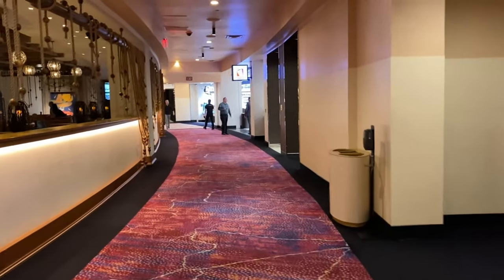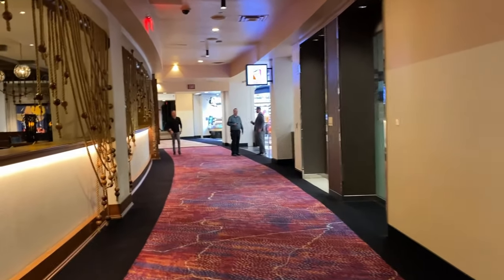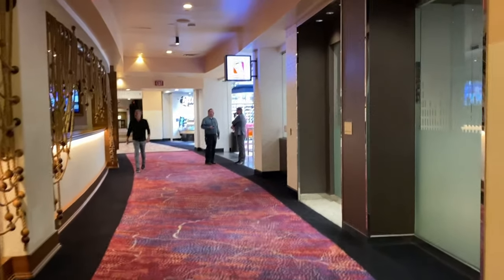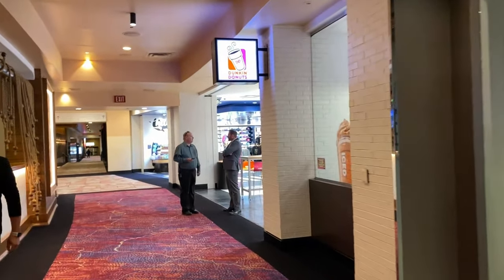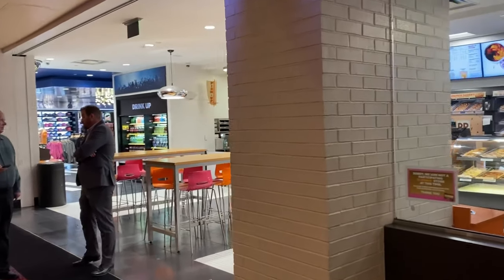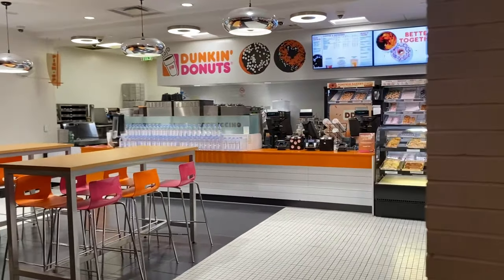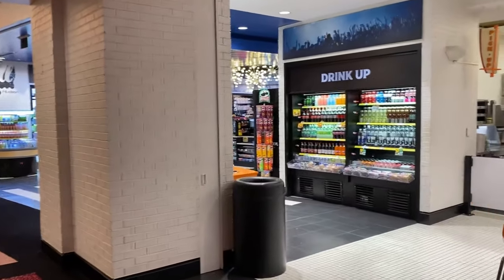And then down here, doth mine eyes deceive me? I see Dunkin' Donuts. I think Dunkin' Donuts are some of the worst donuts in history, if I'm being totally honest. But they do have good coffee, good ice drinks. Yeah, there's definitely a Dunkin' Donuts right there. Full Dunkin' Donuts with donuts and drinks.